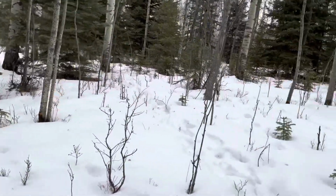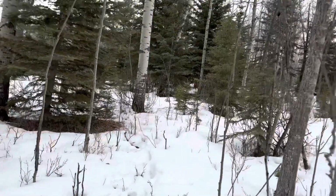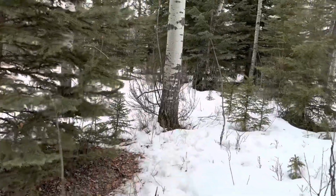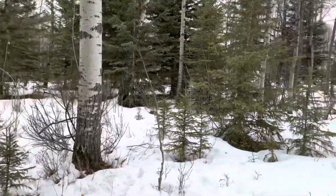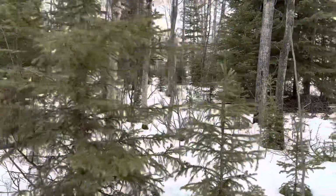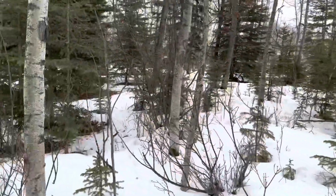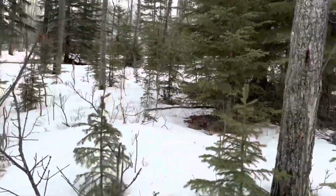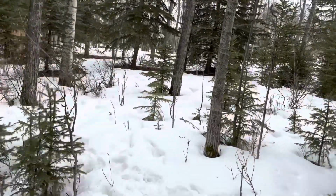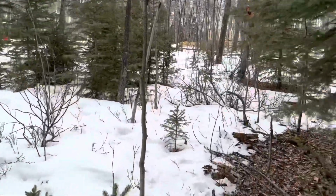All right, boys, let's go find your sister. Come on, boys. Where's your sister at? Nice piece of woods here, but I'd sure like to open it up so I can get more light to the ground so we can have good grass up here. I think they just want to see my fat butt walk.